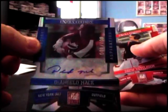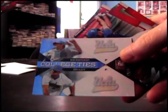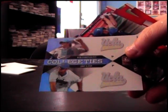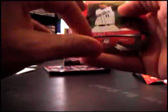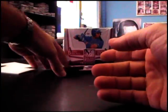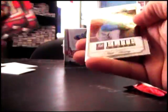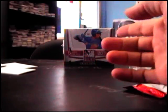D'Angelo Mack, 001/100. First one made, 101. Just kidding. Autograph. College ties, Rob Rasmussen and Dan Klein. Jason Martinson, 200. Die cut. Base. And last cut. Matt Harvey.